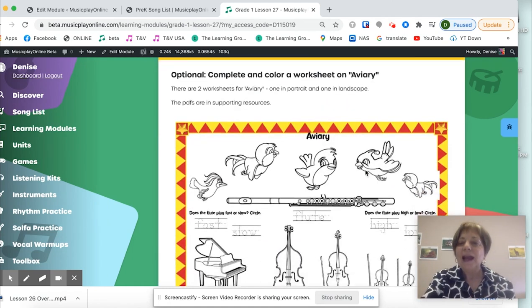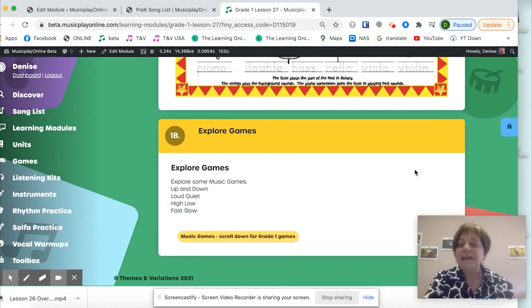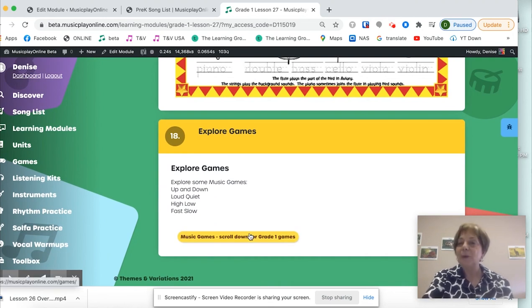And then the aviary worksheet has lots of cute little birds here and a flute that plays the bird melody. The other instruments that you hear are all listed as well. And does the flute play fast or slow? Does the flute play high or low? And time to explore games if you have extra time in this lesson. So that's the grade one lesson 27 for March week four.